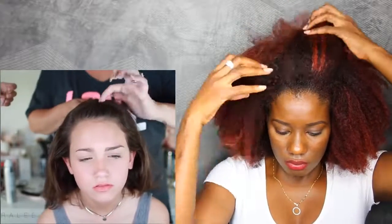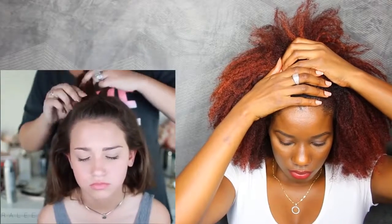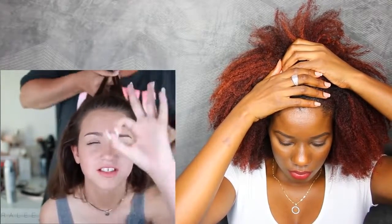For our next one, I had to bring the sister back in because she is like the queen of braids. Okay, let me stop singing. So what she's doing is Dutch braiding the hair to the top of the head. You can French braid it to the top of the head, Dutch braid it to the top of the head, regular braid, whatever your heart's desire. As you can see, my niece is so not enthused.